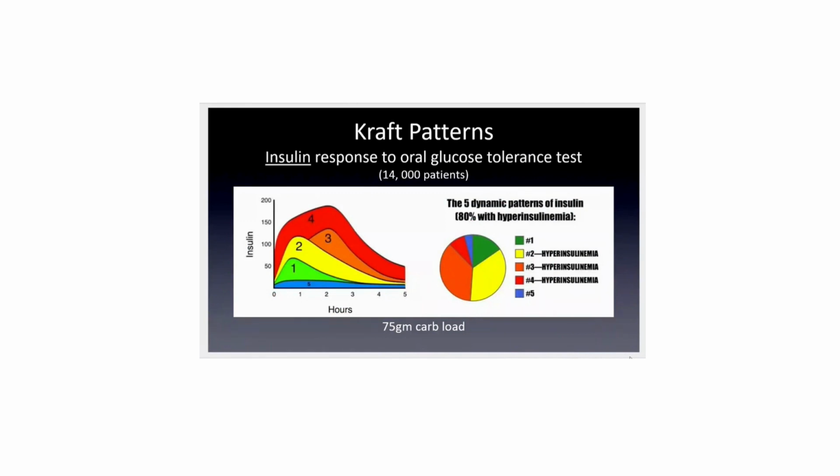So Kraft patterns, insulin response. So we're looking, again, I don't want to be in a glucose-centric model. I want to be in an insulin-centric model. So when we have a glucose load, a glucose tolerance test, we end up with an insulin response from the pancreas, and curve number 1 is normal. It starts low, it comes up maybe to around 50, and then it goes back down relatively quickly.